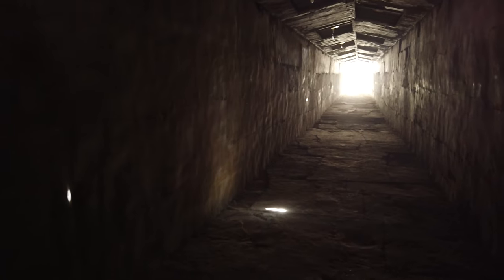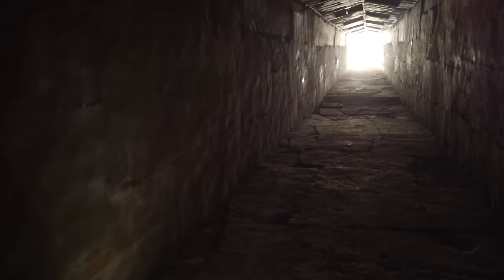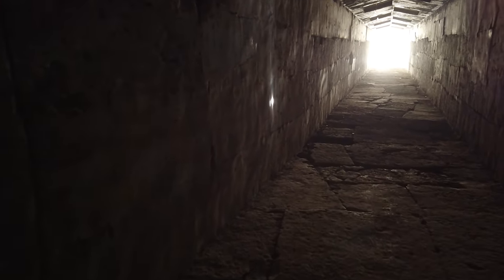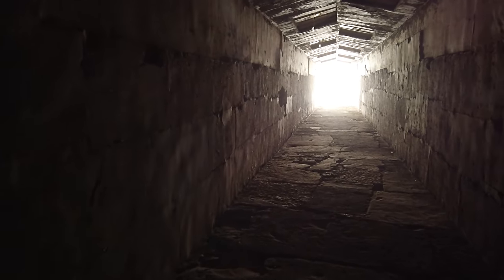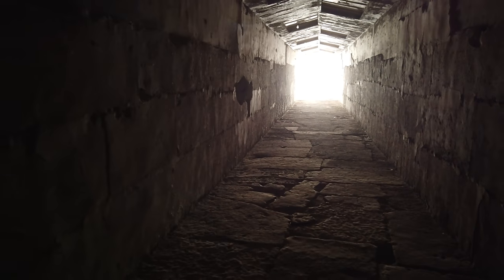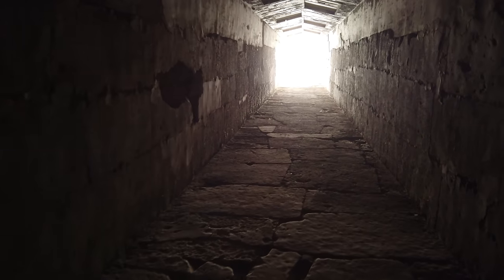Well, leaving the lights off makes it more mysterious. You notice how the floor slopes down?